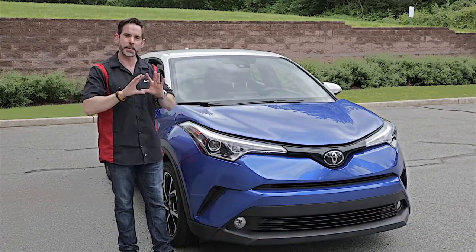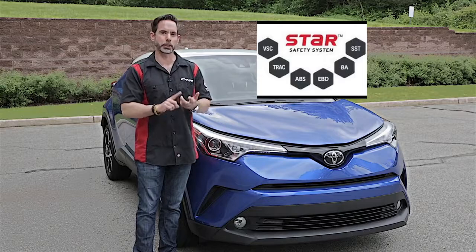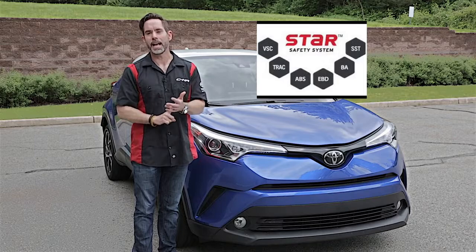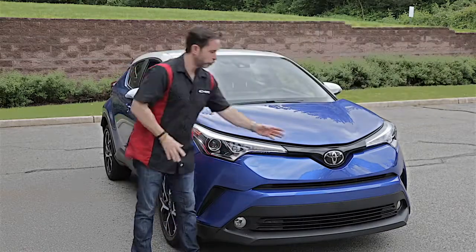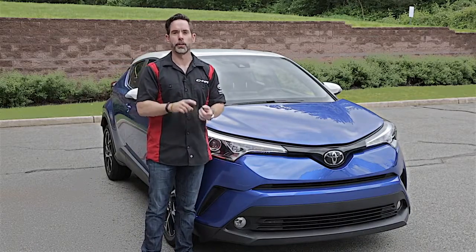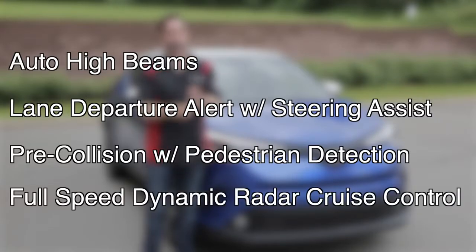We also have a fantastic safety story with this vehicle. It comes standard with Star Safety System, of course, which is your anti-lock brakes, electronic brake force distribution, brake assist, traction control, vehicle stability control, and Smart Stop technology. It also comes standard with Toyota Safety Sense P. Radar in the front, camera up at the top of the windshield to provide you with automatic high beams, lane departure alert with steering assist, pre-collision system with pedestrian detection, and full speed dynamic radar cruise control.